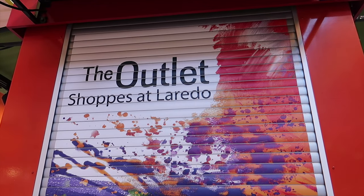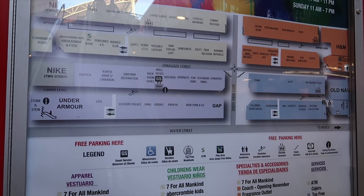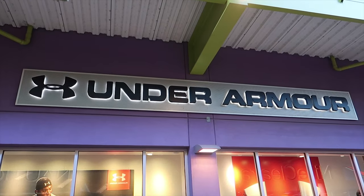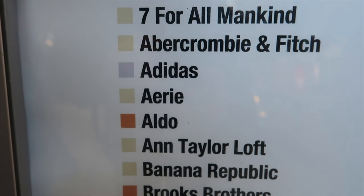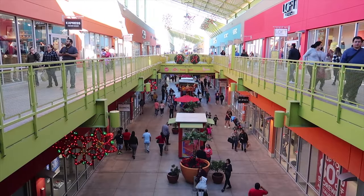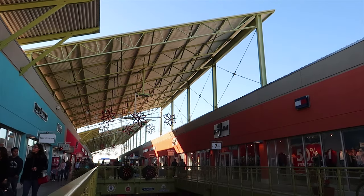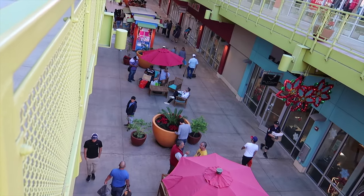We made it here to the outlet shops in downtown, and I just wanted to tell you guys that, again, you can find your favorite brand names here, like Adidas, Nike, Under Armour, and they give you a good percentage discount. And they keep adding stores here. Like the last time I was here, Adidas was not there. So they keep adding different stores, and it's definitely a good place to come check out with the family. As you can see, there's a lot of people. Again, very good deal. So now you know, guys, if you're ever in Laredo and you're looking for your favorite name brands and you don't want to spend too much money, definitely come check out the outlet shops.